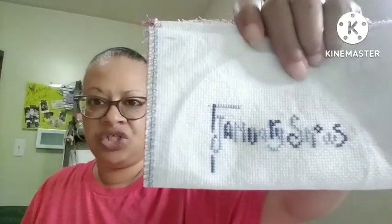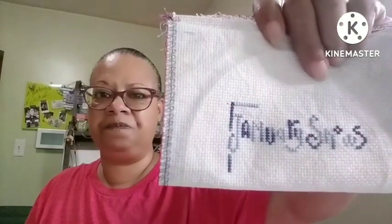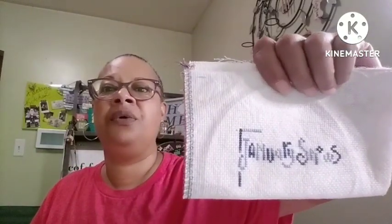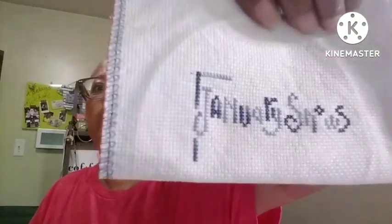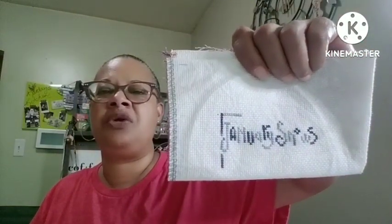I stitched this on August the 1st. I know it looked, okay, there we go. It looked really blurry, but I had it too close up. So that is January Snows. And that was my only new start for this week.